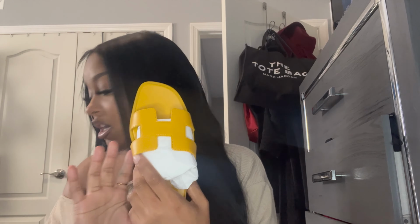Oh, they're in the two dust bags. So they do come with two dust bags. One for each foot, one for each sandal. Let's open it up. And I got the mustard yellow color. To be exact, I believe it's called topaz. Let me just look at the receipt really quickly. It's called Oran Cowskin Woman's Sandal in Oran Topaz. Okay, so I got Oran Topaz.